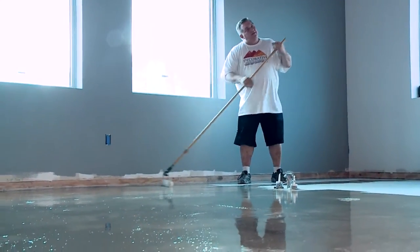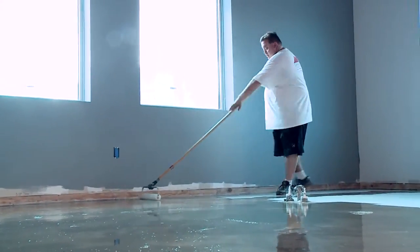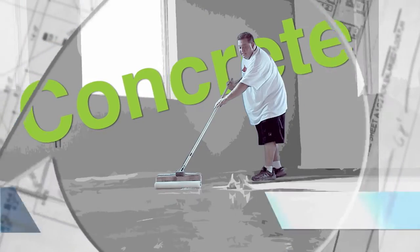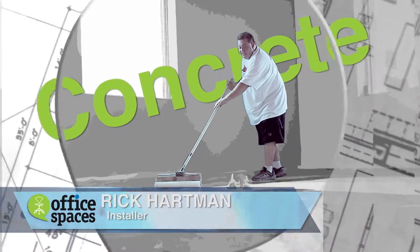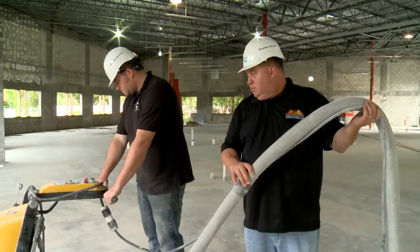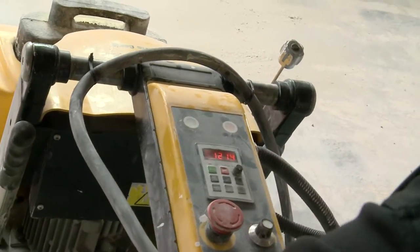Applying Supercrete to the existing concrete is really a multi-layer process over several weeks. We've asked Rick Hartman and his team to oversee the installation of Supercrete throughout the building. One of the greatest things about the decorative concrete industry is that this product is designed to last a lifetime, unlike the carpets that are changed out annually at points and tiles and other things out there. This stuff will be here for years to come.